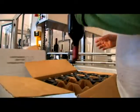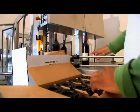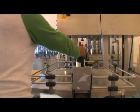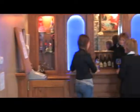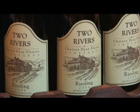Once the wine is packaged, it's cellared for about 3 months, then it's ready to be sold on the open market. Two Rivers Winery produces about 14,000 cases of wine each year. 40% of our wine is sold in our tasting room, and about 8% is sold on the internet. 52% is sold through our Colorado distributor. You can find our wines at most retail stores that specialize in wine.